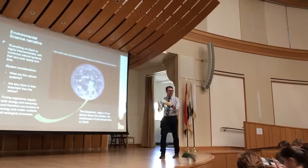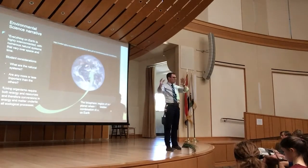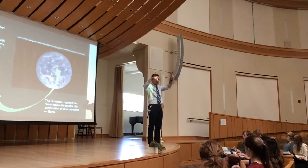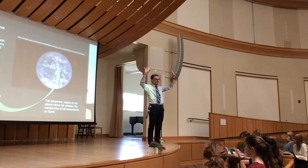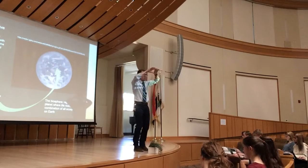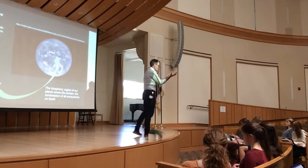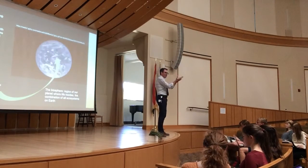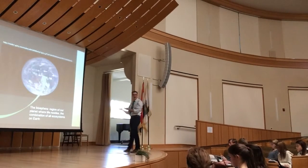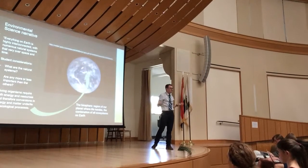So the biosphere, when we've seen sphere before, how have we been talking about it? What does it mean? What are some of the other spheres that we've explored? The atmosphere is one. The lithosphere is another. So when you hear the word sphere, we're talking about this space where, like the atmosphere, these air particles are, or the geosphere or lithosphere, where earth things are. So the biosphere is all living things. All the living things are part of the biosphere.